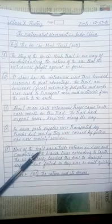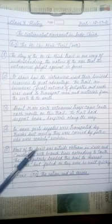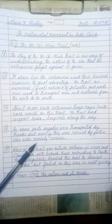That means you can see that in Vietnam, each and every one participated in this struggle. The women, children, old, young, all participated. You can see that most of the porters were women.